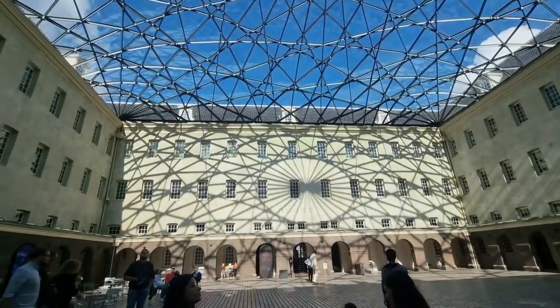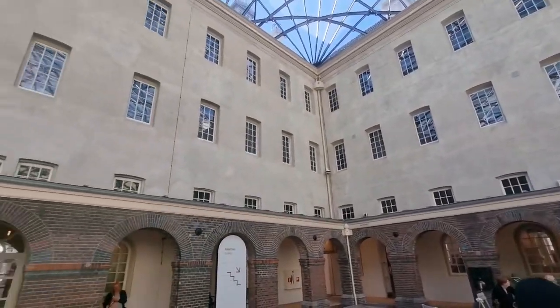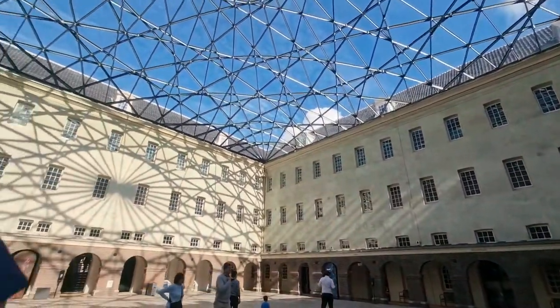Look at the beautiful ceiling. This building was used in the past as a warehouse for the ships that had to sail. The basement of this house was used to store water.